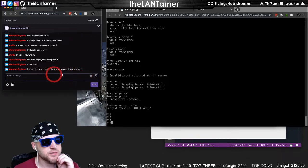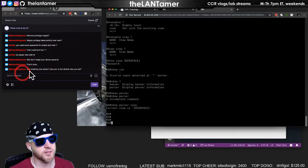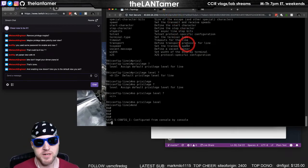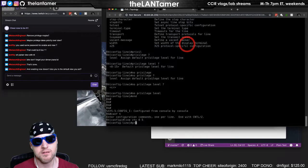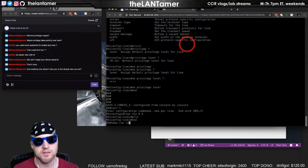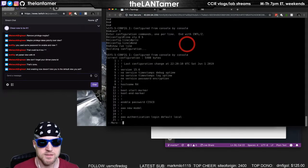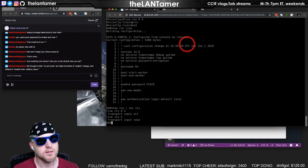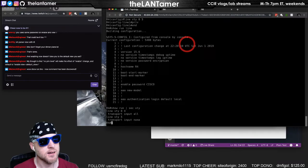That's lame. And enabling now doesn't take you to the default view you set. Yes, I think that's the idea, a network engineer. So I'm glad you asked. Basically, let's say I did no privilege level. Let's put that back on. Well, I think it did not have a privilege level anyway. Show run line. No, I don't want to do that. Yeah, I don't think it had enable on it anyway. Yeah, show run line if you want line spacing.